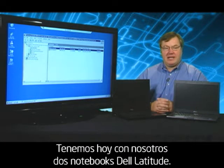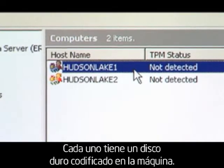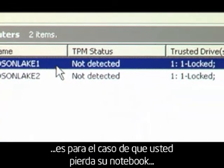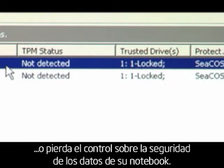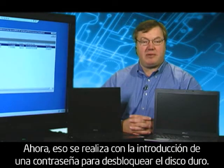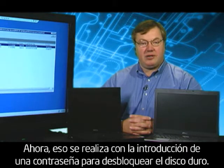So we've brought with us today two Dell Latitude laptops. Each of these has an encrypted hard drive in the machine. And the purpose of an encrypted hard drive is, in case you lose your laptop or lose control of your laptop, that the data is safe. Now this is accomplished by providing a password to unlock the hard drive.